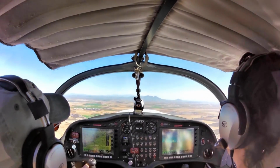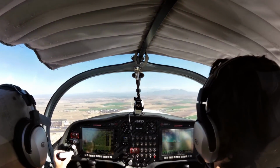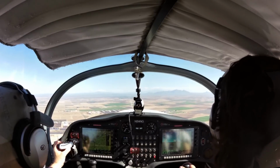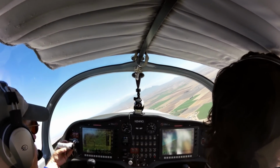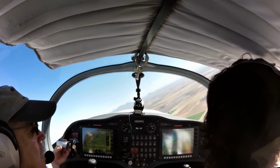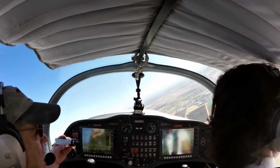And I'm going to give you the airplane back, and you can go ahead and demonstrate a couple of stalls for me. Okay, so I'll start with the power off stall. So I'm just going to clear the area a little bit here. I'll just have a look at what's going on around here. We've got plenty of places to land around here, so that's not going to be an issue. We've got a lot of places to land, that's for sure.